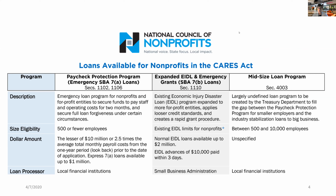So the PPP program, again, my advice to you in that space is make sure that whichever local bank you're working through, because this one is tied specifically to that local bank, has to be your shepherd.